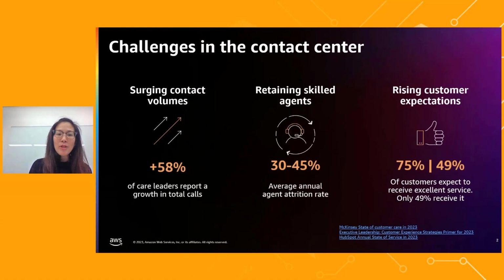And as contact center operators are adjusting to this new normal, additional challenges are brewing on the customer side. In short, customer tolerance has changed. Customers are expecting and placing a higher premium on customer service, and their expectations for those experiences are increasing sharply. Today's customers expect fast and more personalized resolutions of their issues. In 2021, close to 90% of leaders reported that customer expectations were at an all-time high. And based on recent surveys, 75% of customers expect to receive excellent service, but only 49% are saying that they actually receive it.